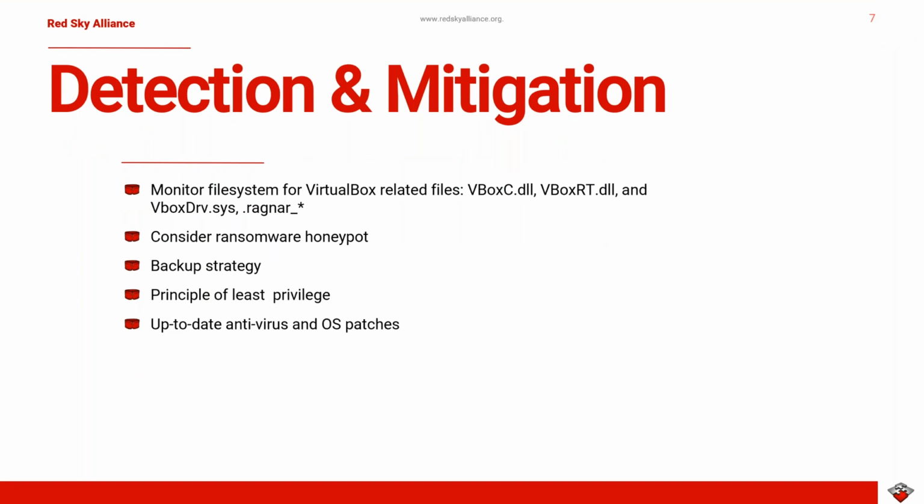So as far as detection and mitigation goes, specifically for Ragnar Locker, it would be good to monitor file systems for VirtualBox related files on machines that should not be running VirtualBox. Also, the .ragnar_star file extension is appended to any encrypted data files. That would be an indicator of compromise as well.